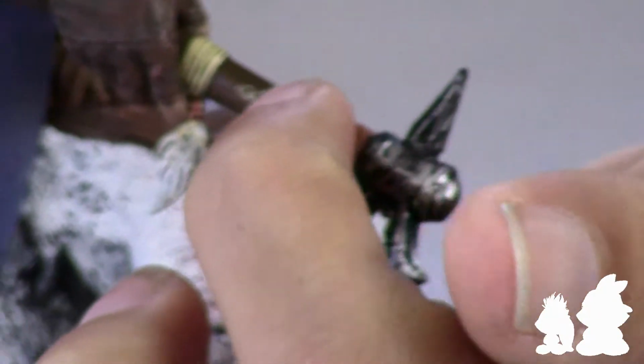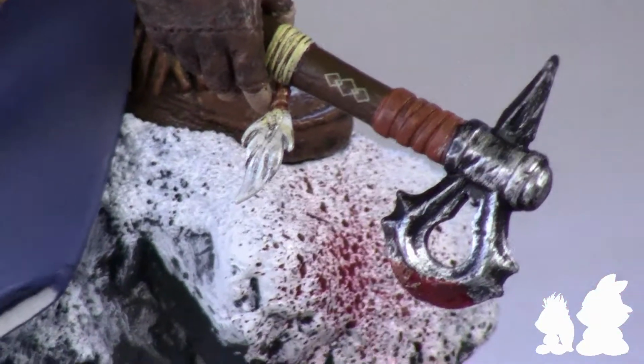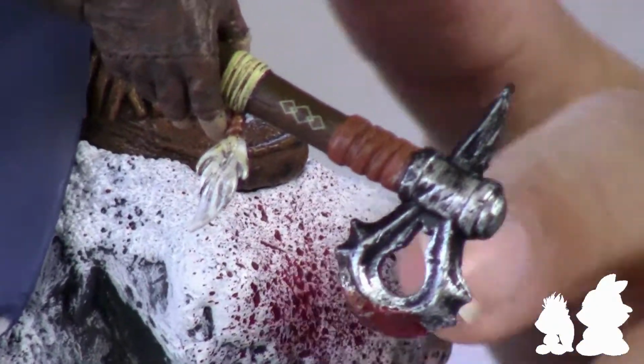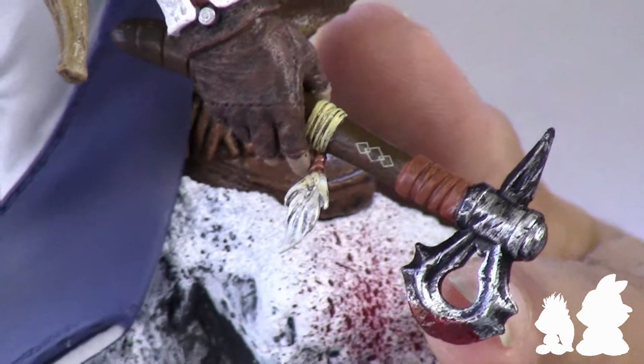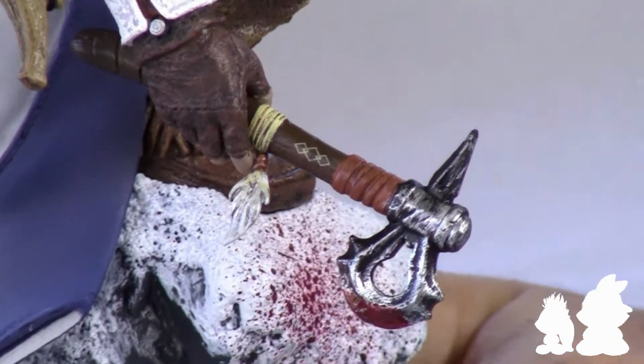And the same thing on the tomahawk, with the feathers and the inscription on there showing the actual Native American style as well. And my favorite thing about the tomahawk, I have to say, is the fact that the blade is actually the Assassin's symbol. I love that. I noticed that in the first teaser trailer that they put out, I'm like, oh my god, that is so cool.